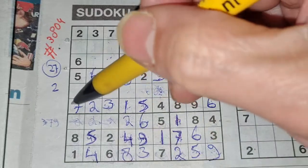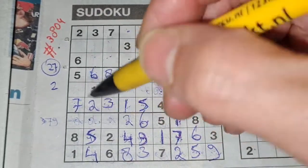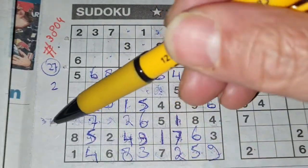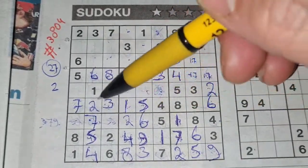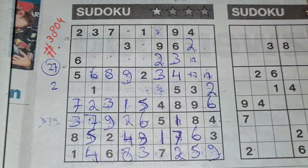7 in the third column, 7 in the first column. So the column between, the second column. Only place left for the 7 should be there. Two numbers left in this big square for the numbers. 3, 7, 9. The 3 and the 9 then. We have a 3 there. No 3 there. 3 should be here. And the 9 goes there.